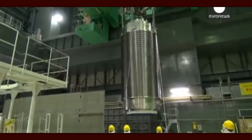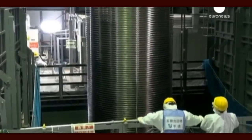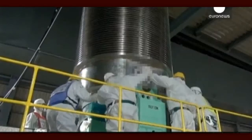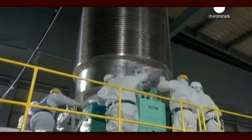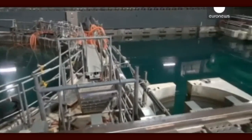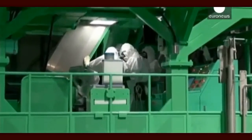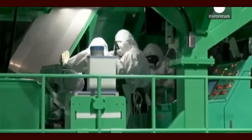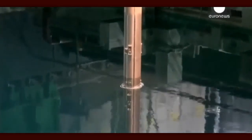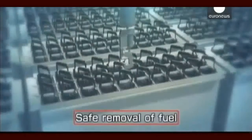The operating company at the stricken Fukushima nuclear plant in Japan has begun the risky but crucial task of removing radioactive fuel rods from one of the four reactors. In a process due to take over a year, more than 1,500 tubes must be lifted out of a storage pool. A key question is whether the fuel rods were damaged during the disaster and may leak during removal. Unit 4 of the plant was offline at the time of the earthquake and tsunami in 2011. Its core didn't melt down as the other three did, but hydrogen explosions have weakened the structure.